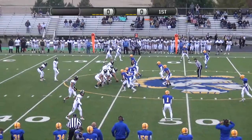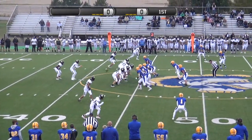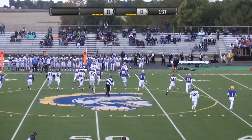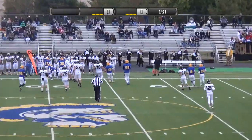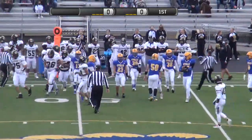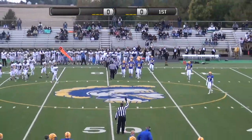2nd down and 5, ball on the 44-yard line for Lebanon. Harker, one single back in the backfield, hands off again to number 25, and that is Trevor Winkles. Toss sweep, he picks up the first down. Number 12, Brayson Walters. Is that a freshman?